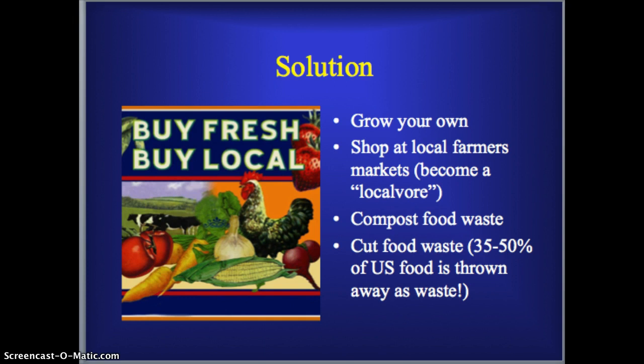So there are solutions to our food issues. We have to decide what we want to do with those. Our next lesson will be on pesticides. Pretty intensive, lots of chemistry, but hopefully you've learned something with our agriculture and food.